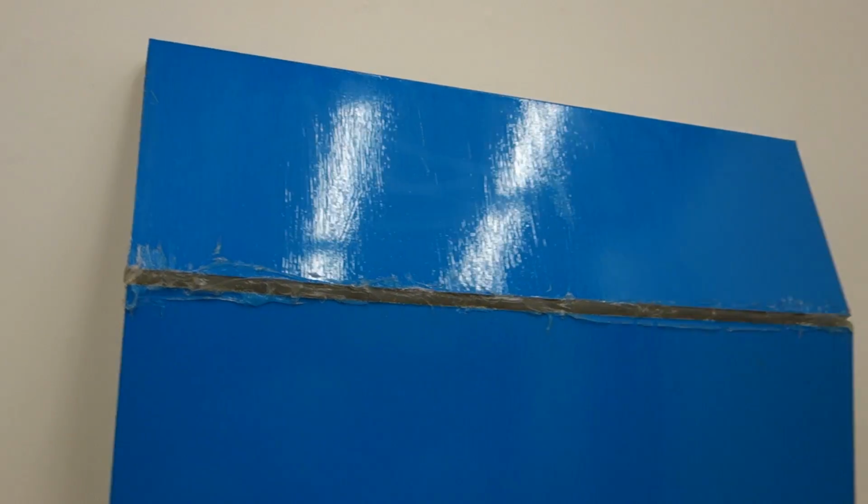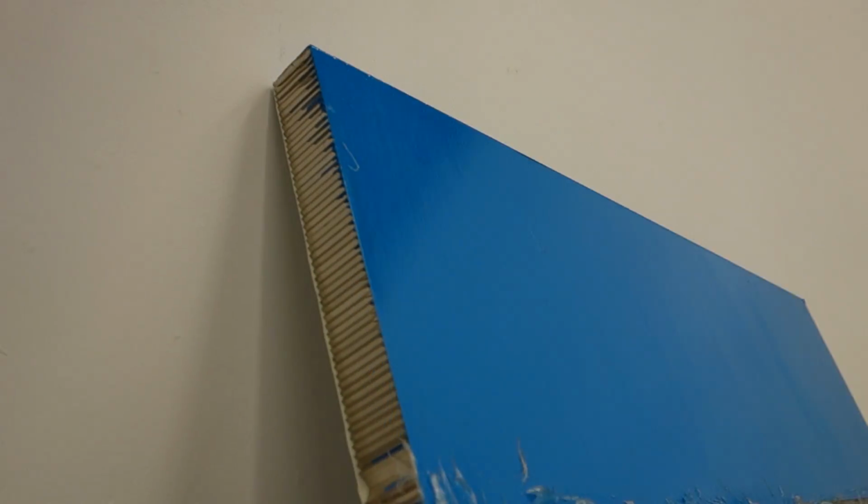Piece is 48.5 by 10.25 by 49, and yeah, so you can see that it's the honeycombed aluminum, and then he's cut seams in here and filled in the gaps with silicone.